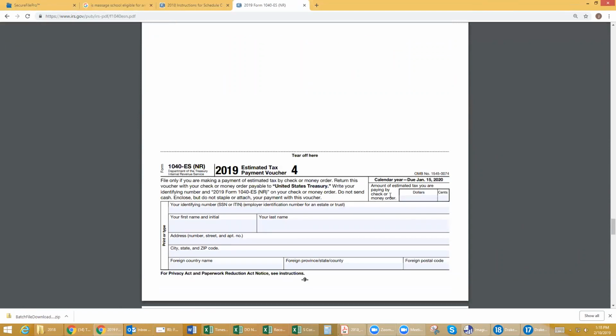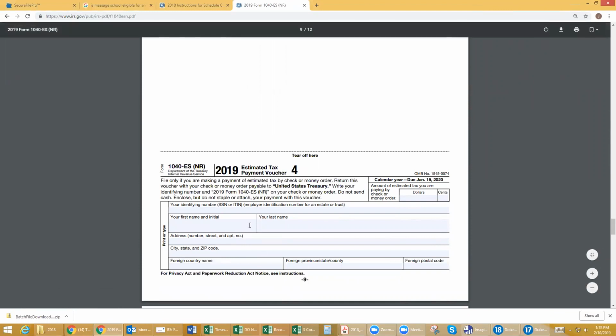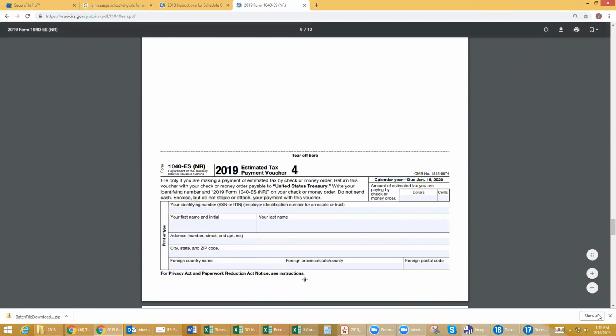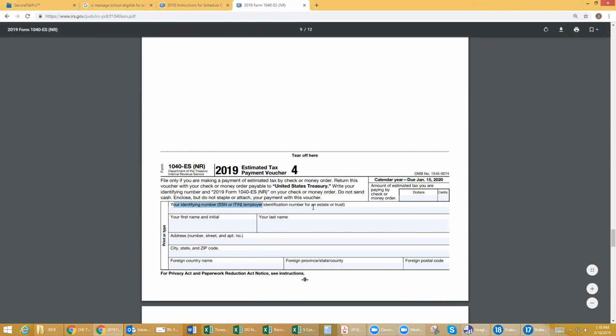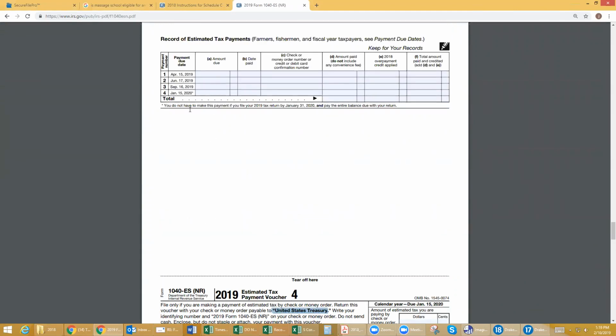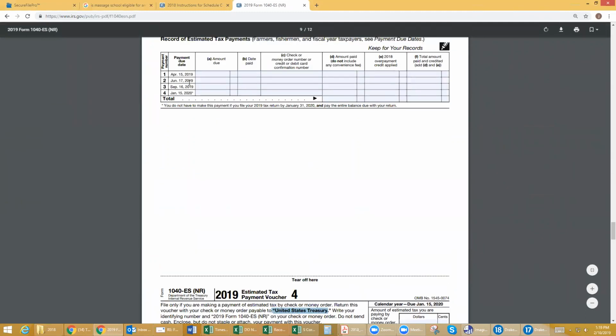Down here, all of this that I send to you will come pre-printed. It's going to have your name, Social Security number, address. Now it's going to have the Social Security number of the person who's listed first on the federal income tax return. So even if it's a spouse's business, whoever is listed first on the income tax return, that's the Social Security number that's going to go here, and it will be credited to both spouses. And so you still use it for the business taxes. Now you're going to make the check out to the United States Treasury, and up above here, when I send you our vouchers, it's going to have the date that it's due.